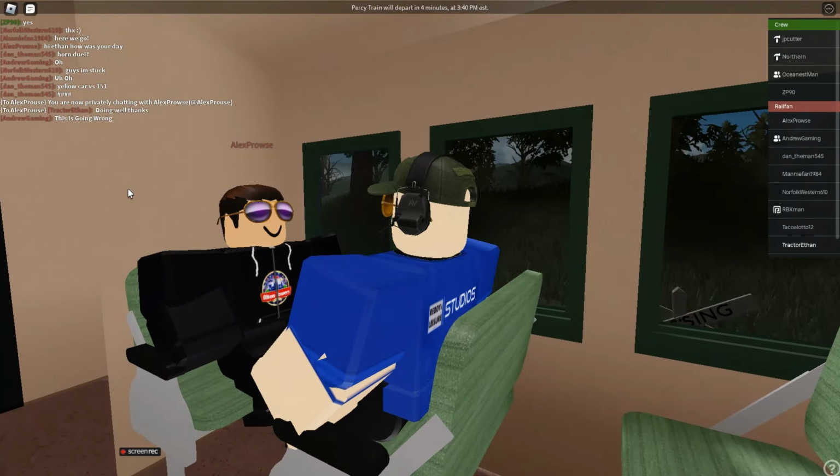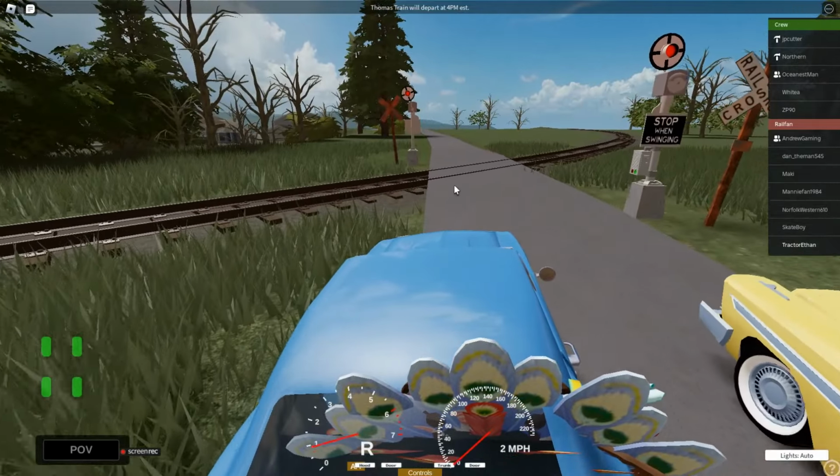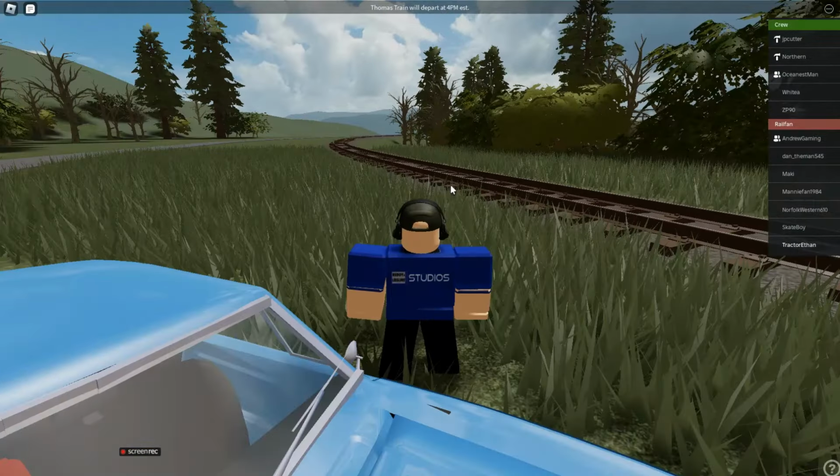The tunnel then. Oh my god, how fast does this thing go? Thomas does carry on here, doesn't he? Can't remember. Oh yeah, there we are. Now we wait.